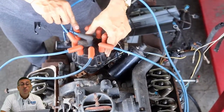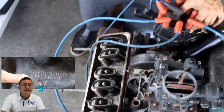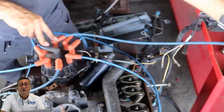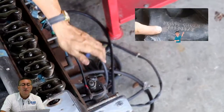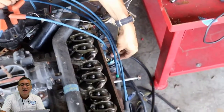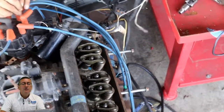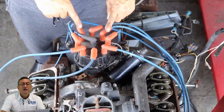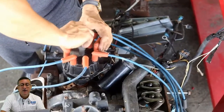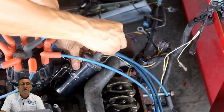Okay. Should be 3. And the next one should be number 6. And the next one number 5. But I connected them properly in number 3. Okay. And the next one should be number 7. And the next one should be number 2. And the middle one, in the middle of the distributor, exactly, should be connected with the coil. In gasoline engines, I am going to explain that connection and this wiring in detail.